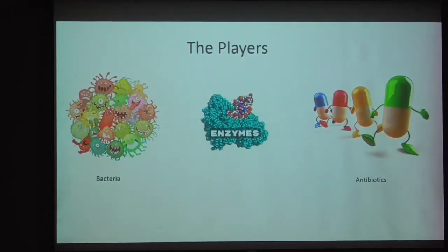Okay, so before we go forward, who are the players in this study? The first is bacteria. And bacteria are unicellular microbes that cause disease in humans and animals. But not all bacteria are bad. As we know, we have a symbiotic relationship with bacteria. We have them in our gut that help with digestion. But we're casting for this performance the villains, the bacteria that actually do cause disease.